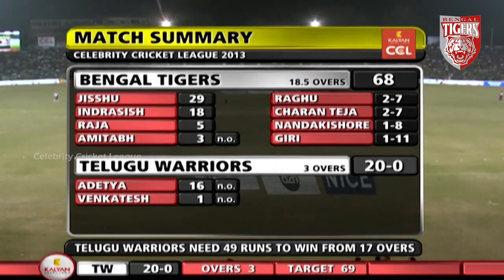And Telugu Warriors, a very bright start for them. In 3 overs, already 20 runs on the board for them. Aditya, he looked very positive, very composed as well. Venkatesh, his partner, he's on 1 and will be the man on strike.